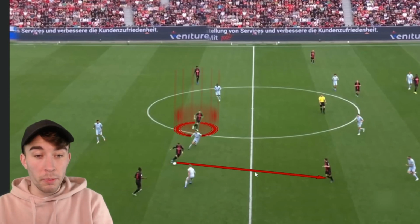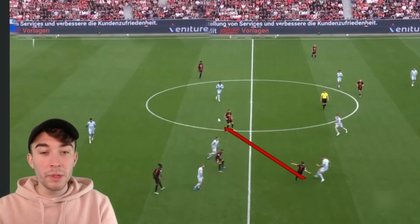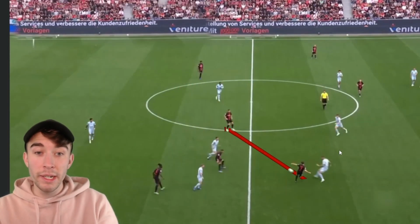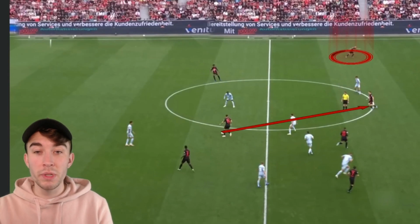So you've gone through the opposition's initial line of pressure, and then what you're going to do is set the ball backwards as these players, the next line, try and engage the ball. This is going to allow Xhaka to receive the ball in room in the middle. Xhaka does exactly that. He gets on the ball, starts to turn.